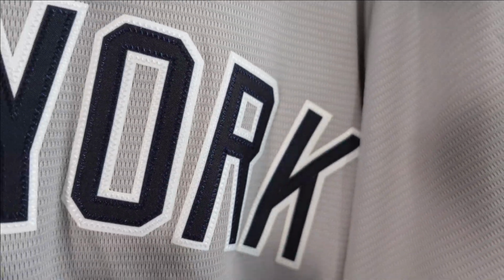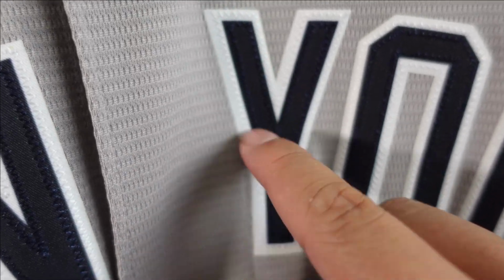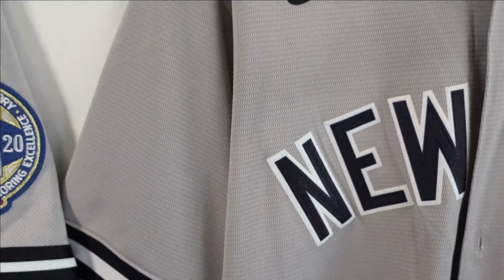But when I take a look at the inside, usually you could see the stitching. Let's go ahead and open this up. You don't see any stitching onto the jersey. So it could just be a heat press piece and they just add this kind of like stitching layer to give the jersey some texture.